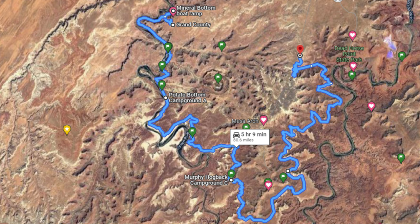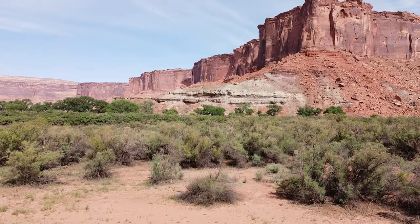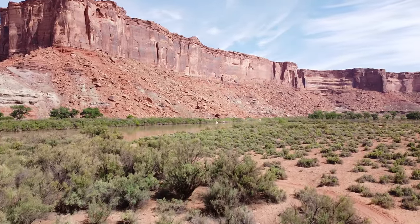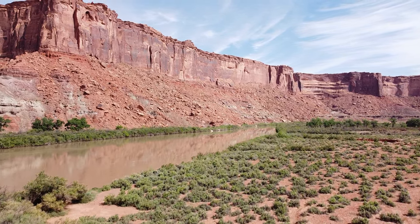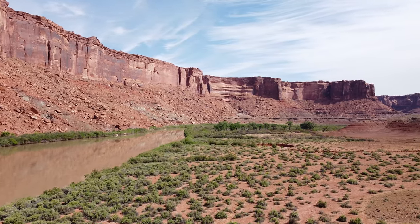Welcome to Utah, Canyonlands National Park, Island in the Sky, and the infamous White Rim Trail. 80 miles of rugged, cringe-worthy, sheer drop-off trails, and you will need four-wheel drive. There's no way out of it today.